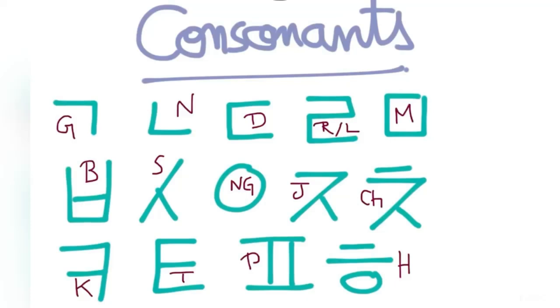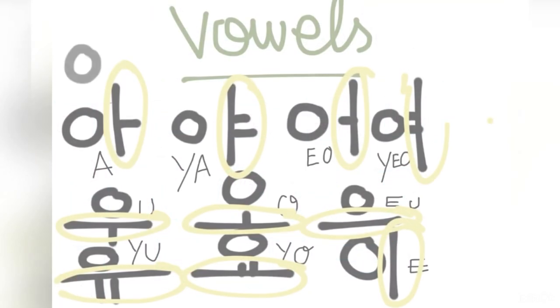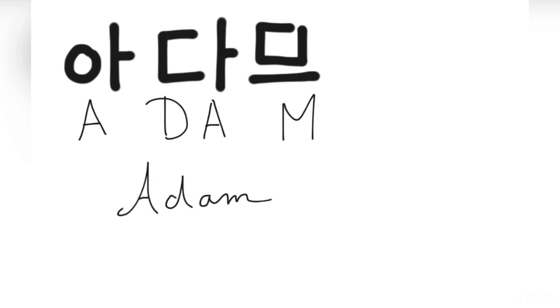Let's write the word Adam, choosing D and M from the consonants and A, U from the vowels. Grab a pencil and write with me. See, it's easy. Now let's write another name.